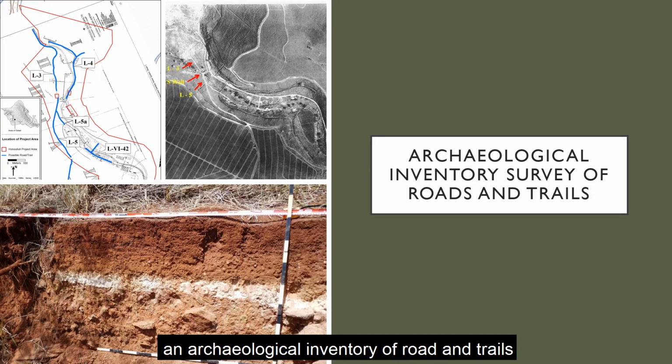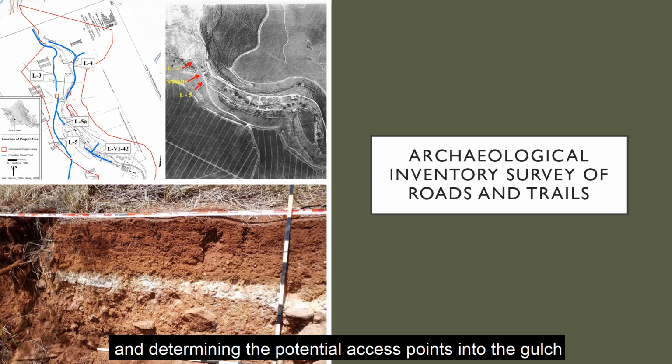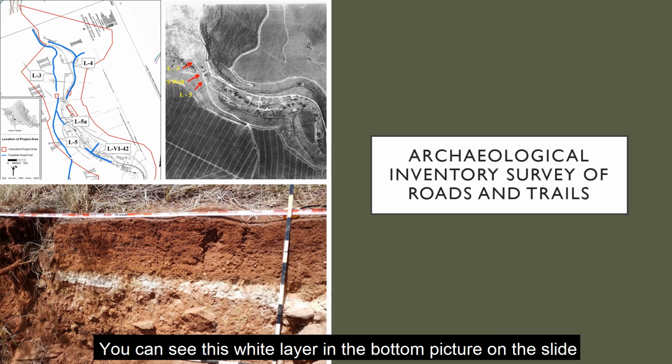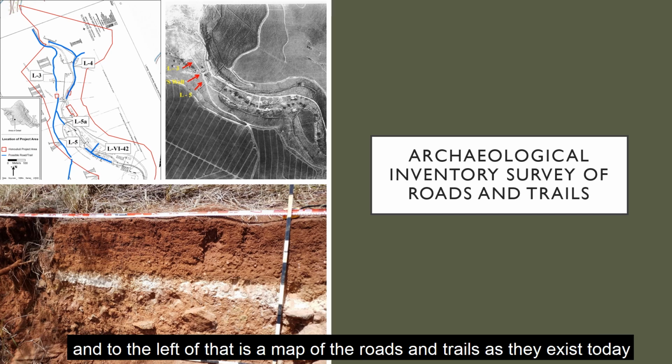An archaeological inventory of roads and trails helped us relocate and identify historic trails, roads, and paths. This data will lead into a road condition survey and determine potential access points into the gulch. The identifying feature of the roads was a layer of crushed coral used by the military at Honouliuli. You can see this white layer in the bottom picture of the slide, as well as in the black and white photo above, which is a historic photo in which the crushed coral pops out as bright white lines. And to the left of that is a map of the roads and trails as they exist today.